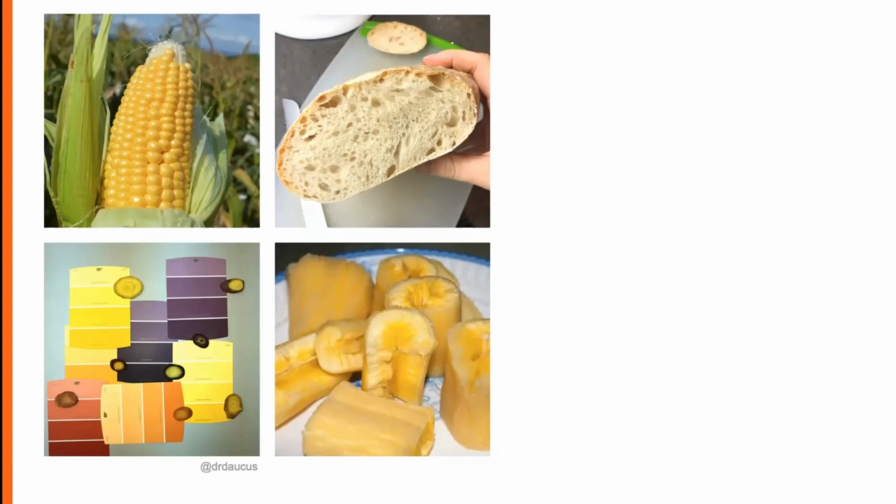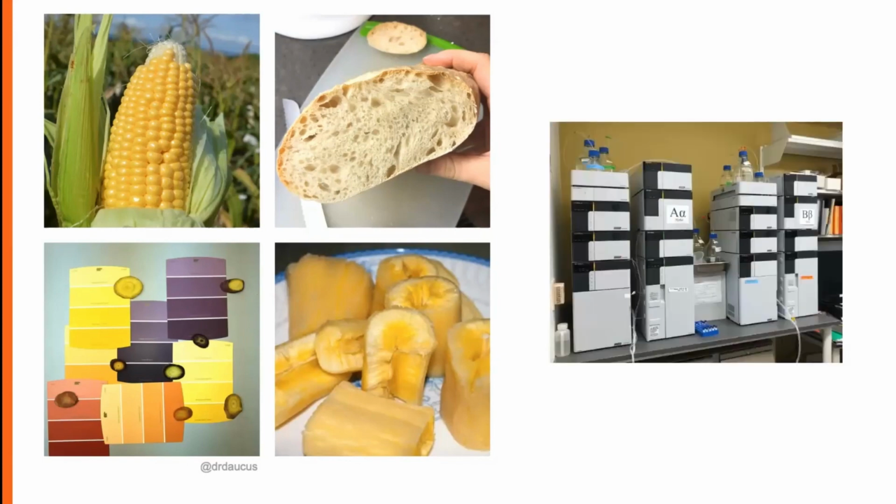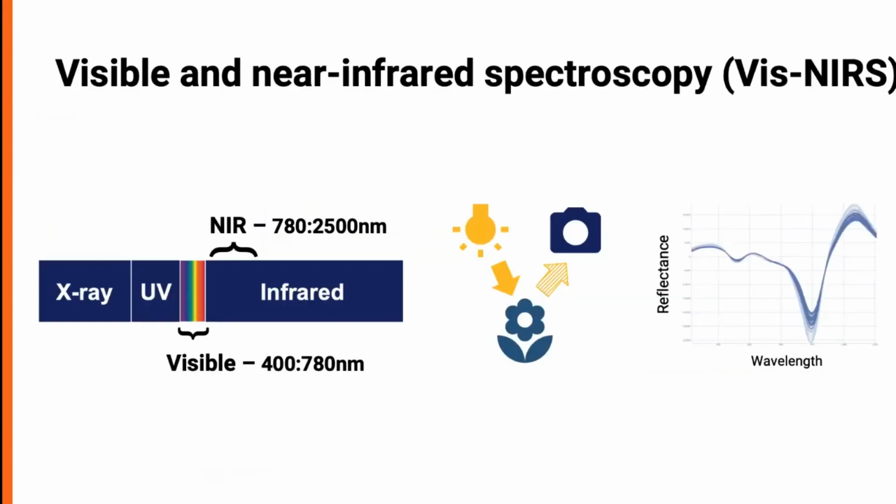And all of this just results in things that slow down that evaluation process. And so the focus of my PhD projects were to evaluate and develop new methods to speed up this quality trait phenotyping process. And spectroscopy is just one way to do that. So this is an HPLC, one of the really highly accurate but slow and expensive methods used to do some of this phenotyping. So spectroscopy is a pretty broad term.